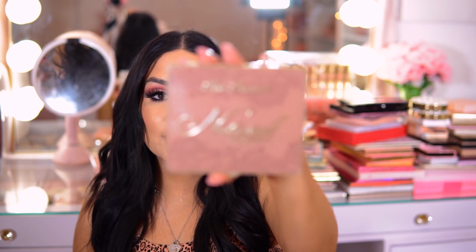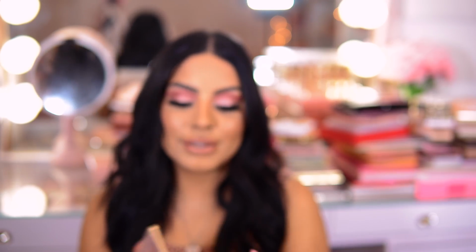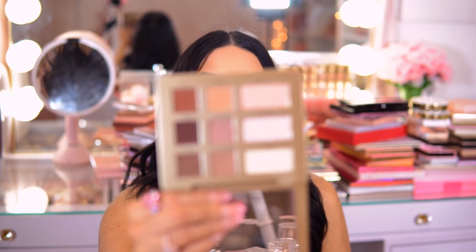We have my Too Faced Natural Mattes palette. It looks like this. Sadly, I am gonna declutter this one because I just never reach for this anymore, and these mattes have a hint of glitter in them, and I'm just not a big fan of that, so we are gonna go ahead and declutter this one.